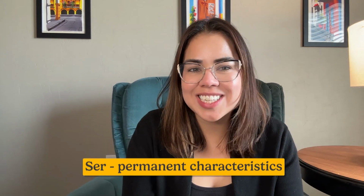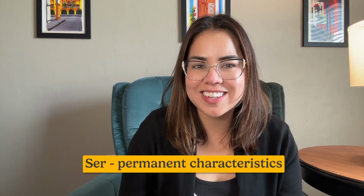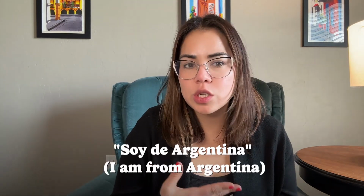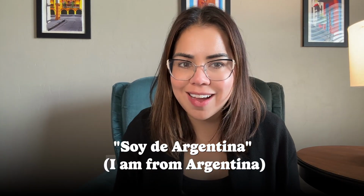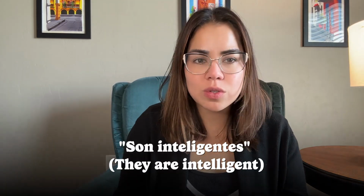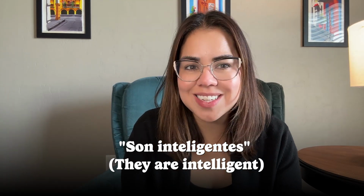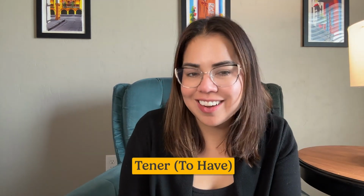The next way to say to be is ser, and you use this verb for more permanent characteristics. You can use it when you want to say where you're from. Por ejemplo, soy de Argentina. You can use it to talk about your profession. Tú eres mecánico. You are a mechanic. You also want to use it when talking about characteristics that are more core to your identity. So, por ejemplo, ellos son inteligentes. They are intelligent. Let's talk about the verb tener next.